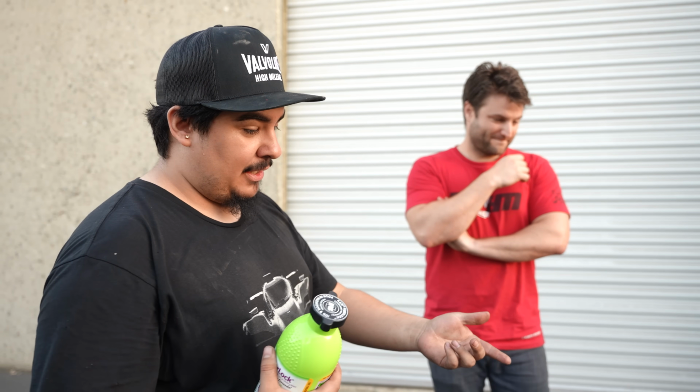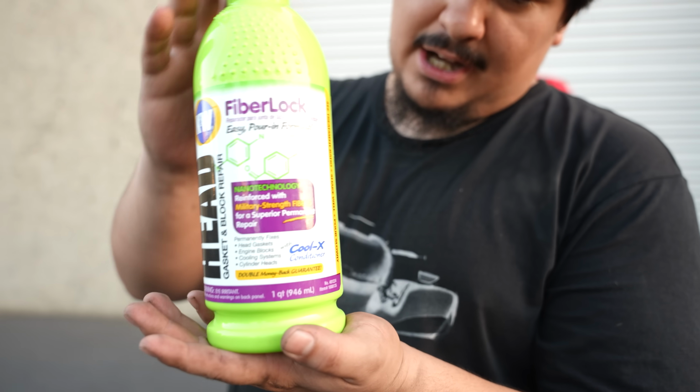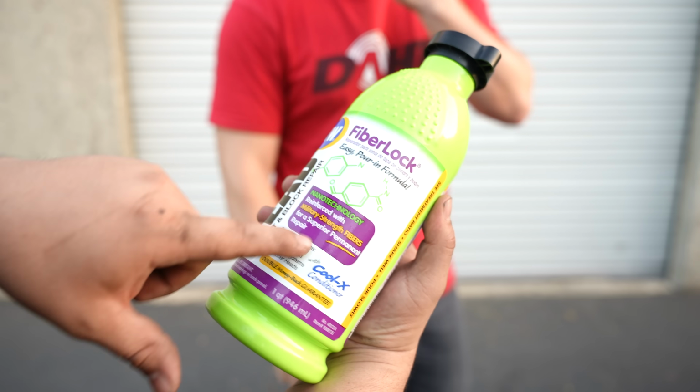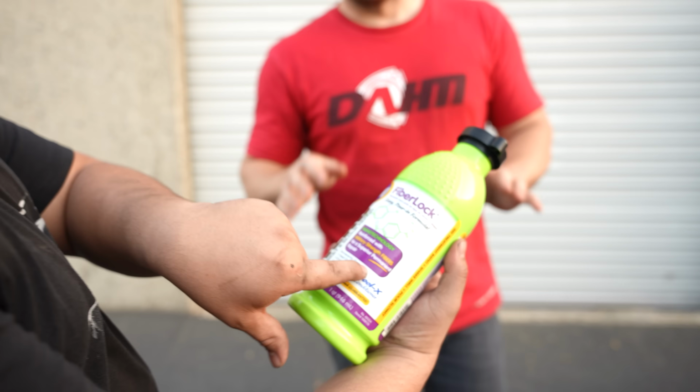I have a new radiator on. I'm actually gonna put all my trust into this guy. He was about almost 40 bucks. Was it really? Yeah, that's called faith right there. Fiber lock, some chemical signs or whatever, nanotechnology, military strength fibers for a superior permanent repair.